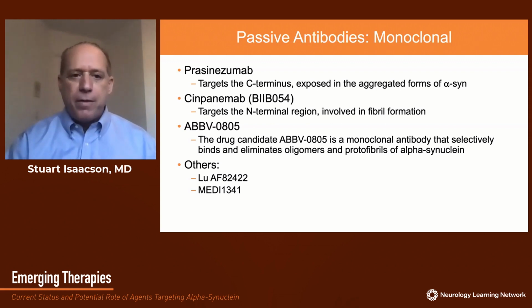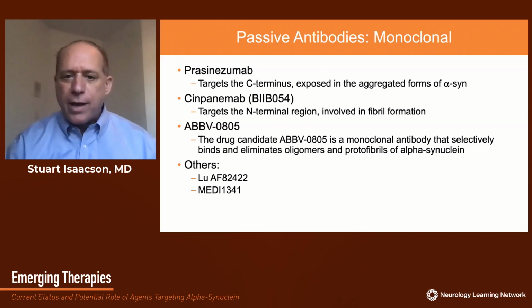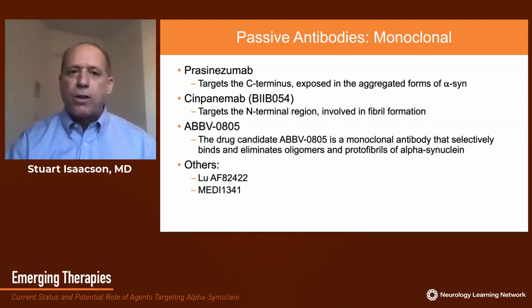A drug, ABBV-0805, is another monoclonal antibody that selectively binds and eliminates oligomers and protofibrils of alpha-synuclein. And other monoclonal antibodies are also under study, as identified on this slide here. Let's discuss in detail both prasinezumab, the C-terminus antibody, and cinpanemab, the N-terminal region.